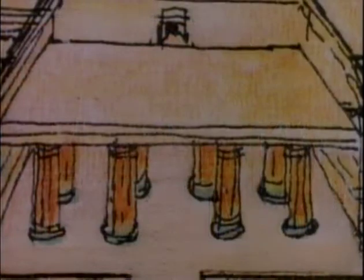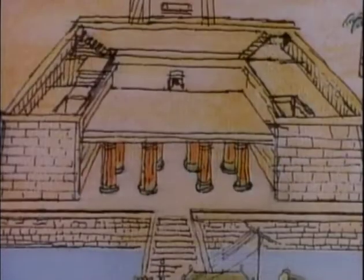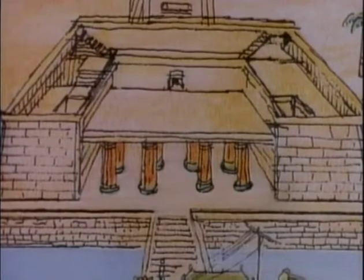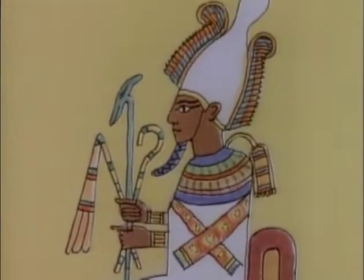As years went by, tombs became bigger, stronger, and more elaborate. Pharaohs, or Egyptian kings, had pyramids built for themselves. Pyramids were huge stone monuments. They were magnificently carved and painted.